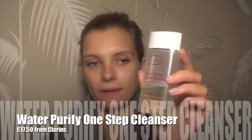So this is great. If you didn't have time to use a mask though, I quite like the Clarins Water Purify One Step Cleanser, which is formulated for combination or oily skin. Again, it really effectively cleanses, but it doesn't strip all the oil away from your skin, which is the most important thing. I can't stress that enough. So after doing that and having a good cleanse, so important when your skin's oily. Even if you've given it a good cleanse the night before, throughout the night things happen, and you just need to make sure it's nice and clean to start with. Make sure all your eye makeup's off and have a clean start.